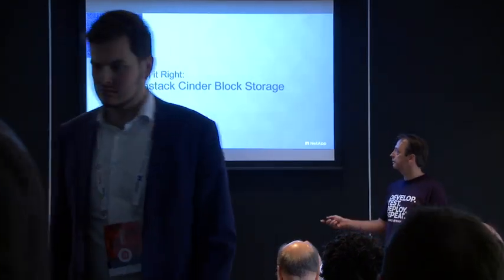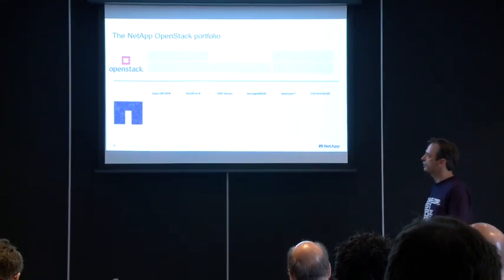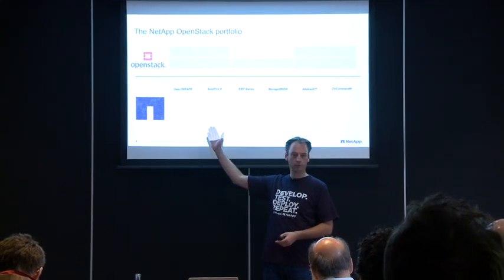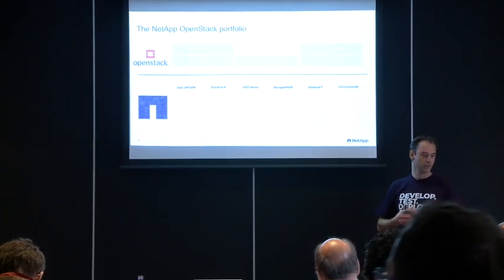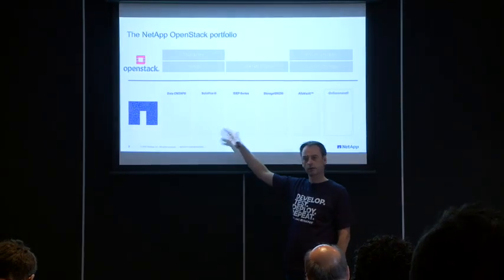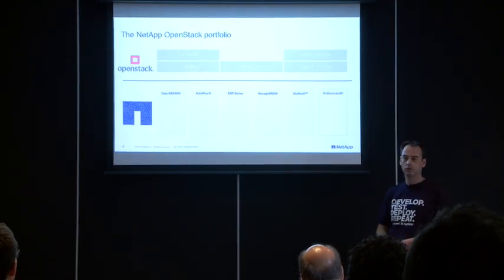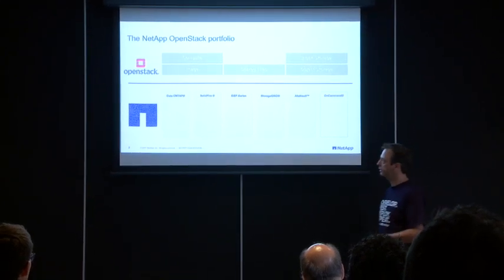As we're limited on time, I'm going to continue. This is basically a view of our portfolio when it comes to the various products. NetApp is well known for our Data ONTAP based systems. We have been engineering this platform for the past 25 years. It's an enterprise architecture with software initially combined with hardware, and now we're selling the software separately as well. Recently, a year and a half ago, we acquired SolidFire, which is a company which was founded in 2010 and is now a part of the next generation data center portfolio within NetApp.